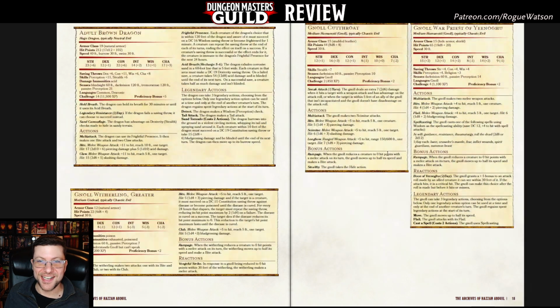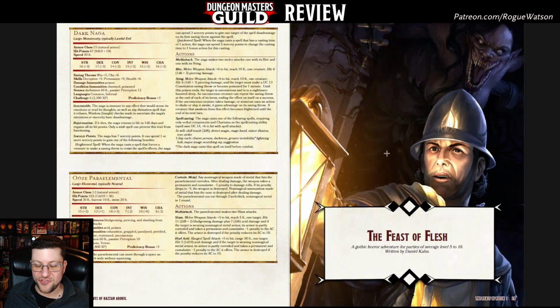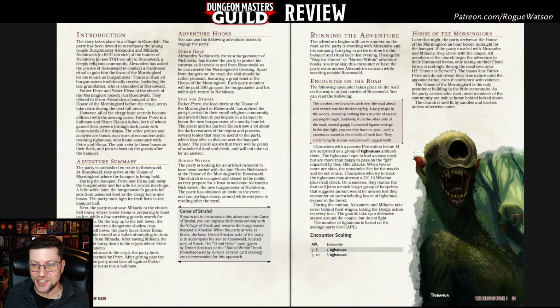All right, then we get to one of my favorites, the Feast of Flesh. This one fits really well with something like Ravenloft. And in fact, I believe the story is even supposed to take place in a village in Ravenloft. By the way, all of these have different adventure hooks. So multiple adventure hooks for every single adventure. They all make sense. They're all pretty intriguing.